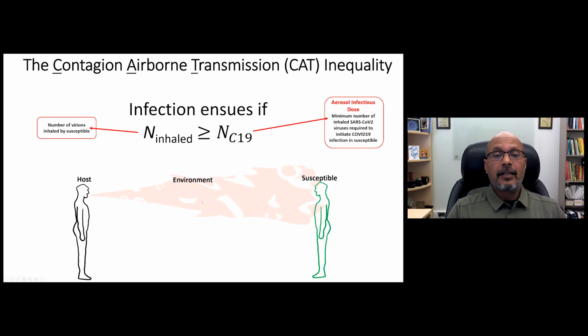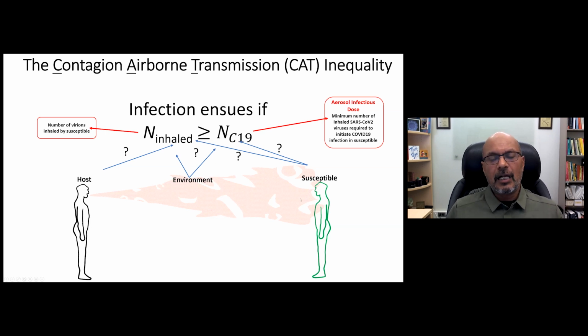All right, so it seems simple enough, but it turns out that the devil lies in the details. The question is, what determines the N inhaled on the left-hand side, and what determines this NC19, the aerosol infectious dose? Of course, these two variables should include something about the host, something about the environment, and variables associated with the susceptible. So the issue now is, can we open up this onion and understand what the hidden variables inside are?